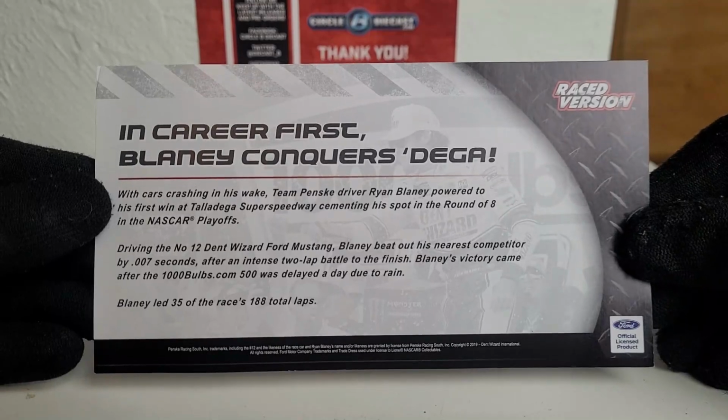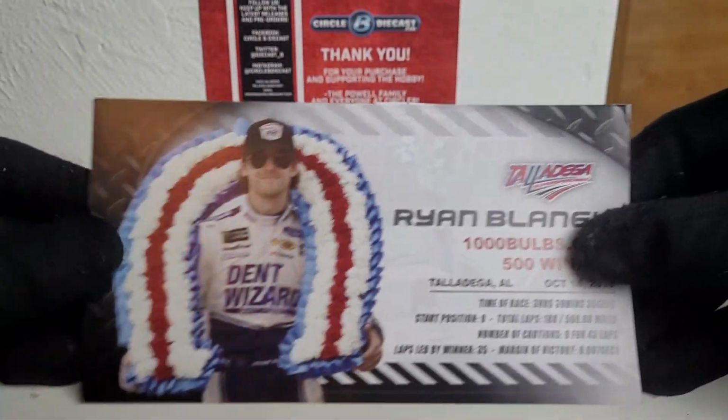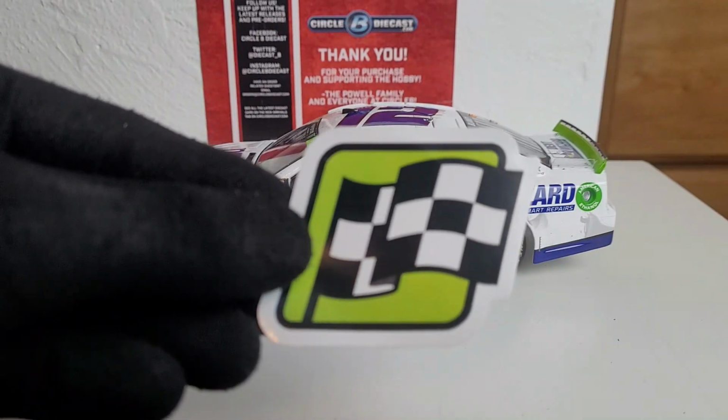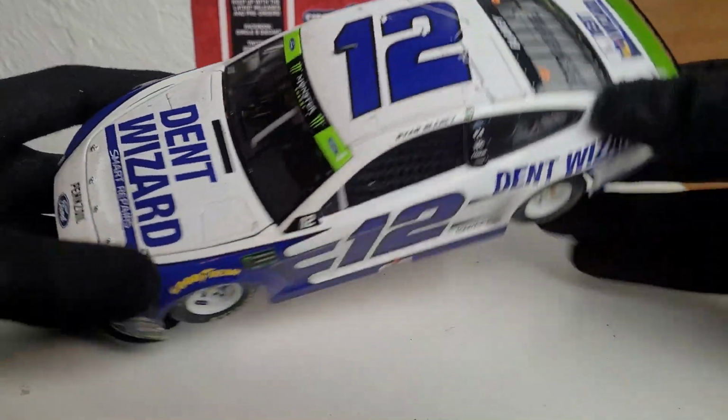If you want to read this, as you see right there, this was a race that was delayed, but it was Ryan Blaney's first ever Superspeedway win. Since it's a race win, we got this sticker. The main reason I have not collected the 1/24 scale diecast is that they used to come with confetti. This one unfortunately does have confetti on it, so I'll let it pass, but I do miss that.